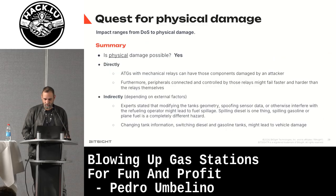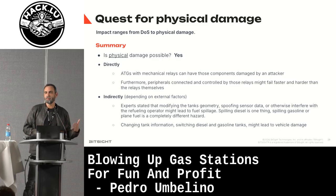because it's being degraded, right? So, in a nutshell, is physical damage possible? Yes, it is. Either directly, like I showed, where the mechanical relays can wear off and get damaged. But furthermore, whatever is connected to those peripherals, to those relays, I'm pretty sure will break down faster than the relay itself. If there's a pump turning on and off really fast, the pump won't like it, or the HVAC system won't like it.